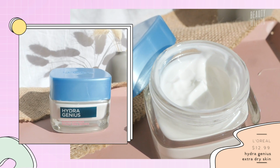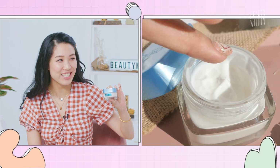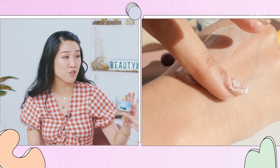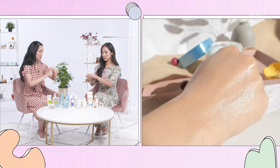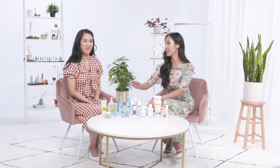So this one is made for extra dry skin. And the reason why it's for extra dry skin is because there's meadowfoam oil, there's argan oil, and also shea butter. The smell is the same. Texturally, it goes on a lot better than the other one. Yeah, it's not streaky. Actually, that's a good comparison. I would pick these over that, yeah.